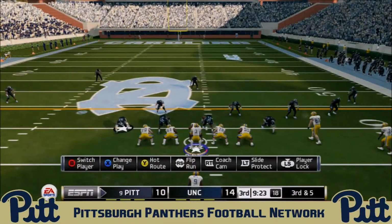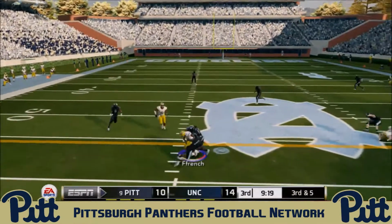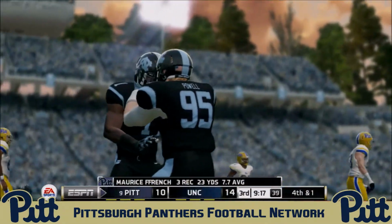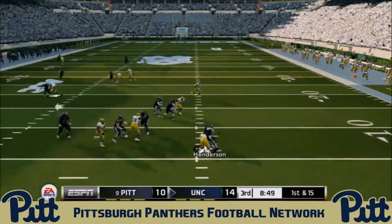Now 3rd and 5 after an incompletion. DiNucci under center. He drops back. Plenty of time. Finds Maurice French. Good catch, but only for 4 yards, and the Panthers will be forced to punt it away on their opening possession. Henderson now 1st and 15 after a false start.